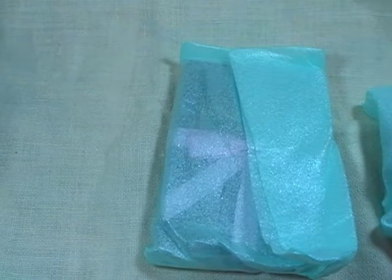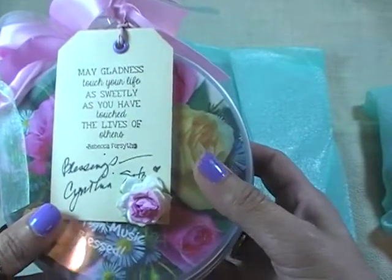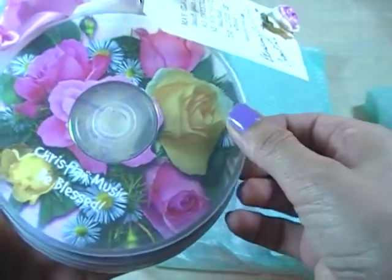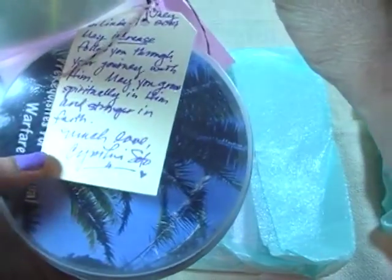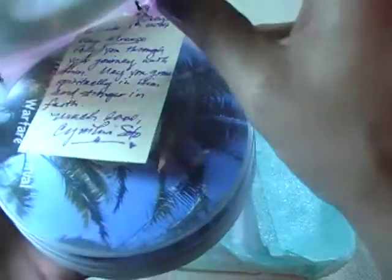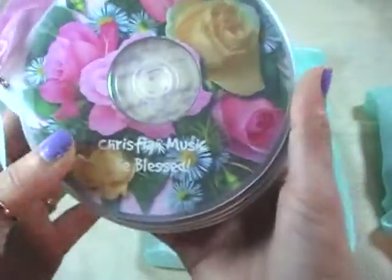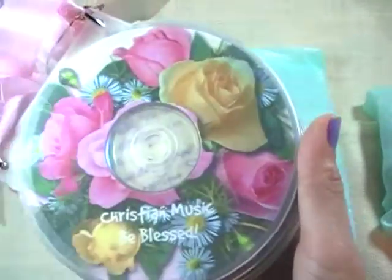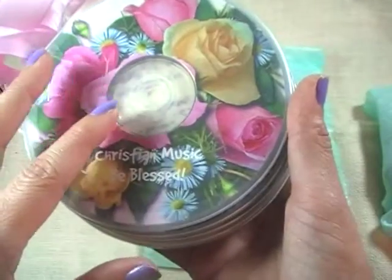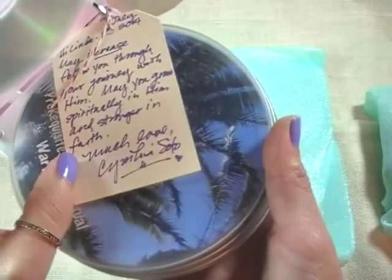Let's do this one first. May gladness touch your life as sweetly as you touch the lives of others. Oh, thank you so much, sweetie. Oh, cool. Thank you so much. This is awesome. These are Christian music. I love Christian music. And I love country and I love rock. Love all sorts of things. And my favorite Christian music artist is Jeremy Camp. I love him. And these are CDs.